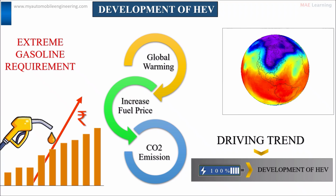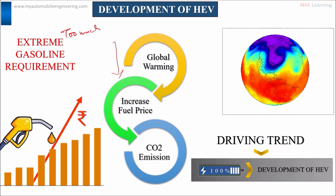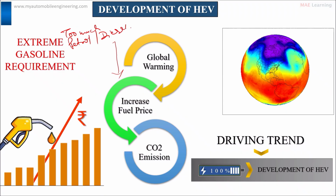So here in this image you can see a complete cycle of problems that led to the development of hybrid vehicles, and let me explain each of them, okay, one by one. Here the problem one is your extreme gasoline requirement, means too much petrol and diesel, okay. We can see a petrol pump nozzle and a rising bar in this particular image. This shows that people are using more and more petrol and diesel every day.